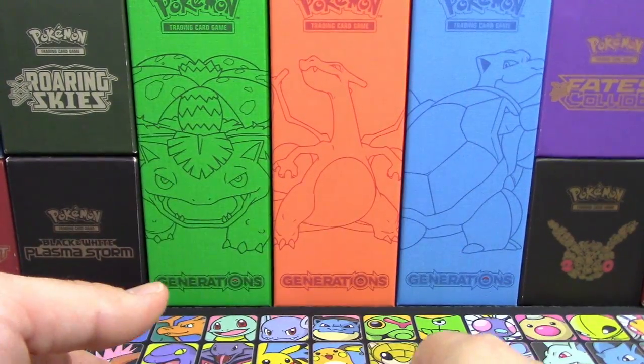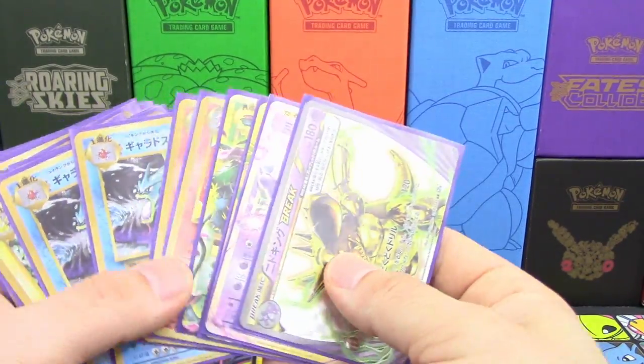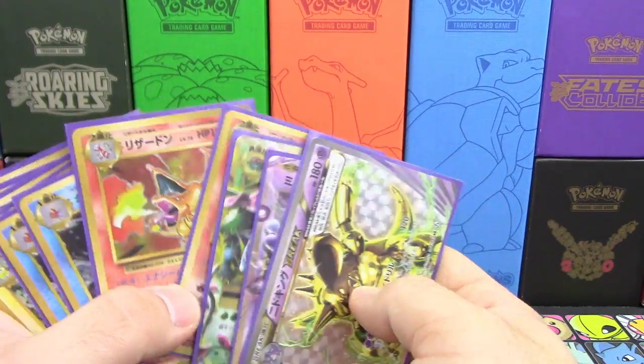What a great box, guys. I am so happy that we were able to do as well as we did. And I cannot get over this. Two Charizard, one box, guys.